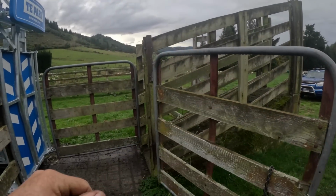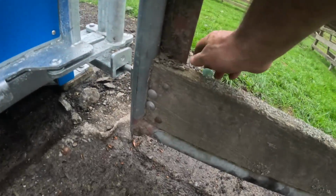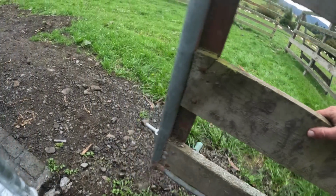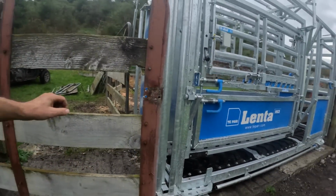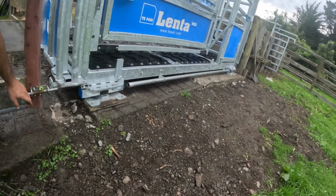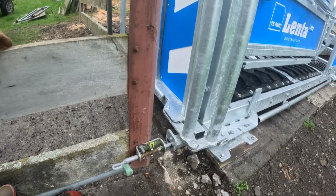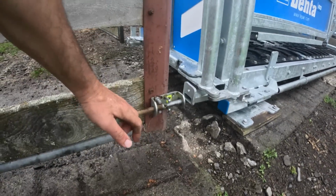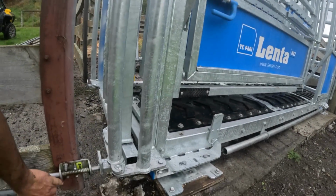And then yeah, we've just put a little latch down the bottom here. I'll bring you around this side. So then that just flicks into there, but there's no weight on it really, like that. So it's not load bearing or anything, so that'll work fine there.